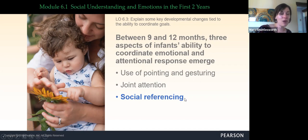They also will start to coordinate their social goals with you by using what we call social referencing. So social referencing is referring to someone else, right? Some kind of social engagement piece by looking to another person, typically an adult, for information on how should I respond in this particular situation.